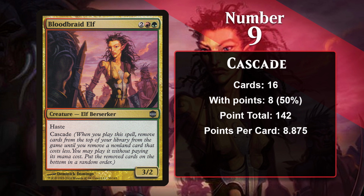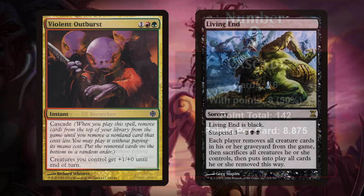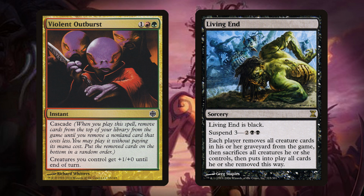So, in a vacuum, Cascade is already incredibly strong, enough that Bloodbraid Elf spent a long time on the banned and restricted list. But once people figured out you could really abuse Cascade, in particular with the rare cycle of mana costless cards with Suspend from Time Spiral, that pushed Cascade into truly busted territory. Less powerful cards with Cascade, even outright bad ones, like Violent Outburst, suddenly started seeing play because they could cascade into Living End or Hypergenesis, ending the game in a hurry, provided you made sure your deck had nothing with a mana cost lower than your Cascade spells, apart from your Living End or Hypergenesis. Anytime you played something with Cascade, you got to cast one of them from your deck, and that was amazing.